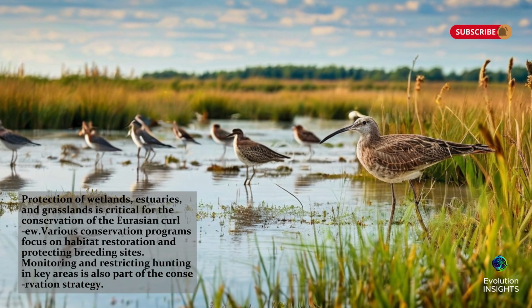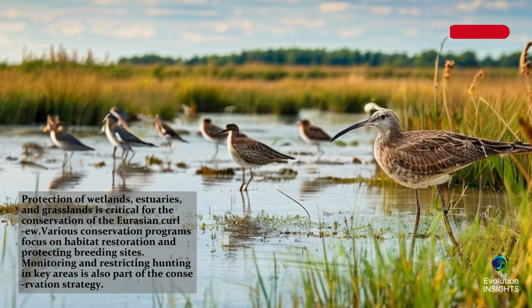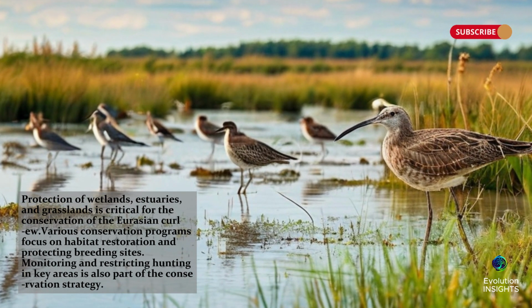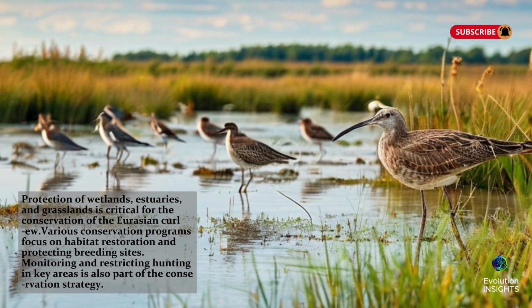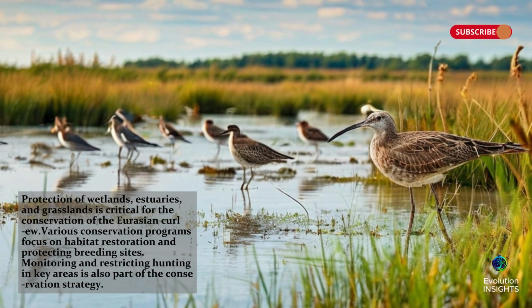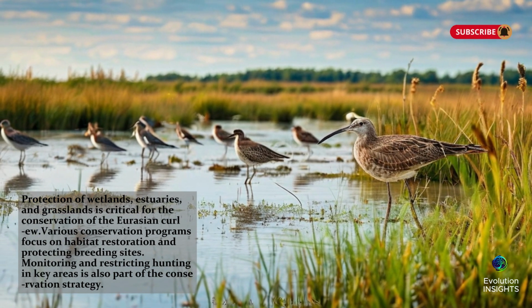Protection of wetlands, estuaries, and grasslands is critical for the conservation of the Eurasian curlew. Various conservation programs focus on habitat restoration and protecting breeding sites. Monitoring and restricting hunting in key areas is also part of the conservation strategy.